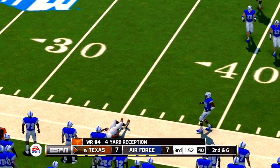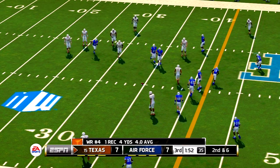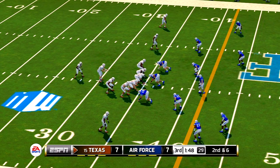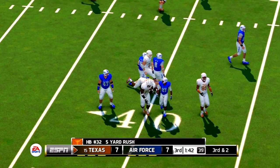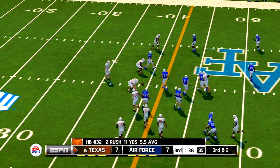He steps out at the 35. That's a gain of four. That makes it second and six. Third down. Exit. And he carries the ball for a nice gain. That's good for a gain of 4 yards.